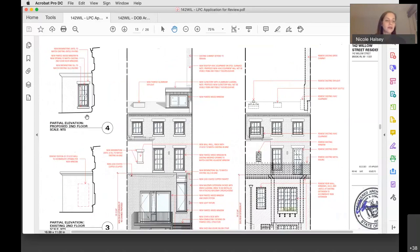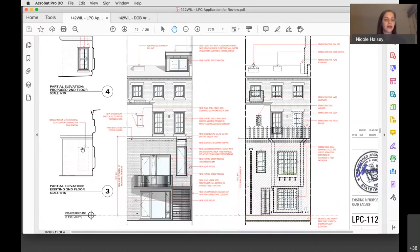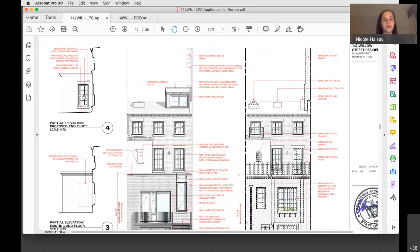And then these are partial elevations that are really just helping to illustrate the side elevation of this existing second floor extension. The lower elevation here, we've highlighted the area where we are proposing to install a new window. And that window is shown here in the proposed. It would be a 6/6 painted wood window to match existing. And again, this would have a brownstone lintel and sill.